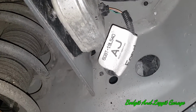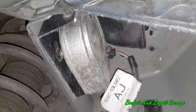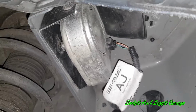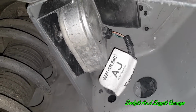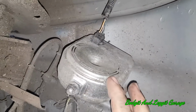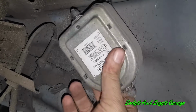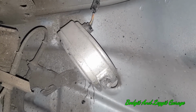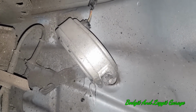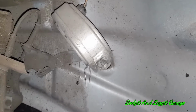We need to drop this down so we can actually see where we're going, because as you can see, if I put my hand here anywhere, I'm going to get in the way of the camera and you're not going to see anything. So we need to whip this off first. As you can see, we've taken it down. These are numbers you need to match up with the new or second-hand unit even. These do cause an awful lot of problems. They cause that light to come on. They cause the alarm to go off just whenever it feels like it, and all sorts of stuff.